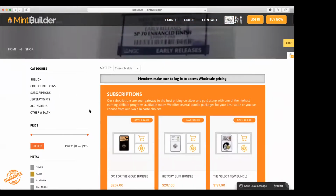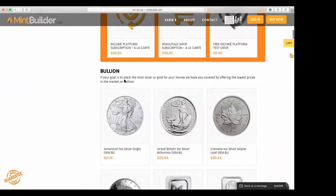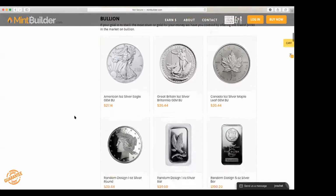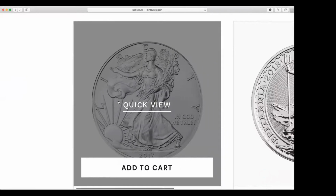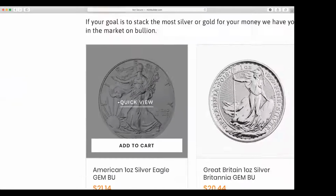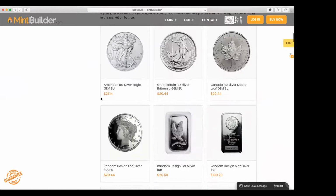You've got live pricing here. The first category is bullion. And it just talks a little description on why people might be looking at bullion. And this is our retail pricing, which is fair market pricing. You're going to see prices much higher than this in the market, and you might find some a little bit lower. But this is our retail shop that we're looking at here.